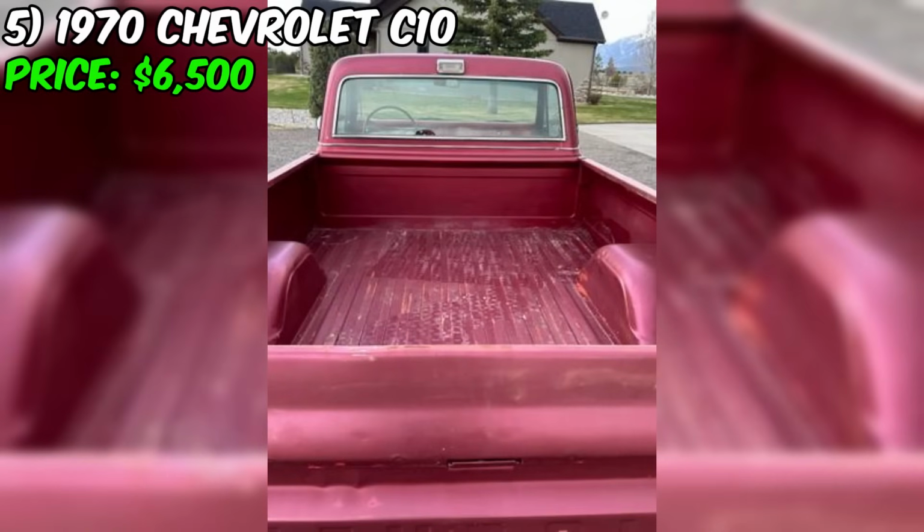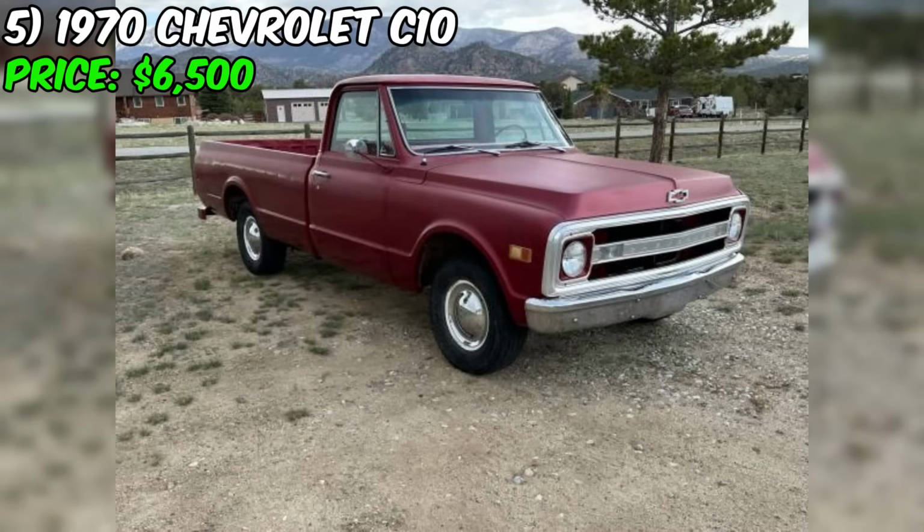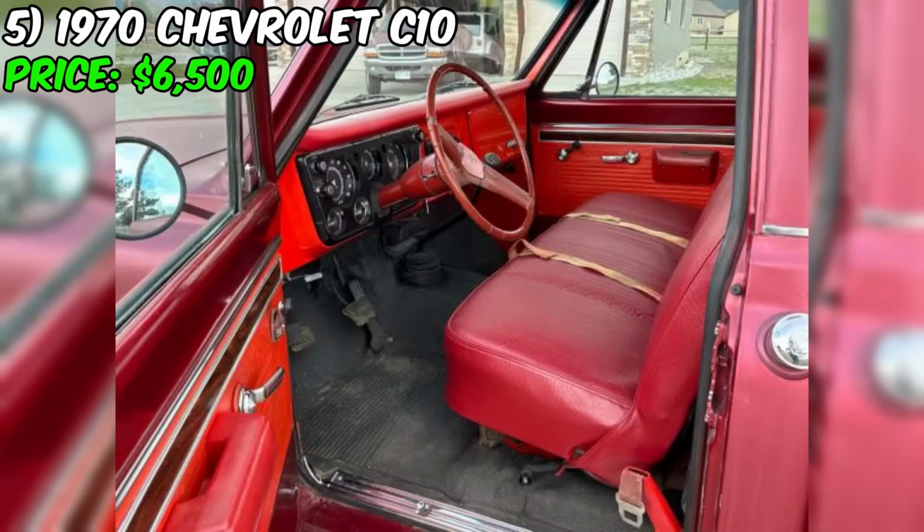So if you're ready to experience the thrill of driving a true American icon, head on over to Craigslist and check out this stunning 1970 C10. With its powerful V8 engine, classic long bed design, and 4-speed manual transmission, it's a truck that's sure to impress. And at just $6,500, it's a deal that's hard to beat. Don't miss out on this opportunity to own a piece of automotive history.